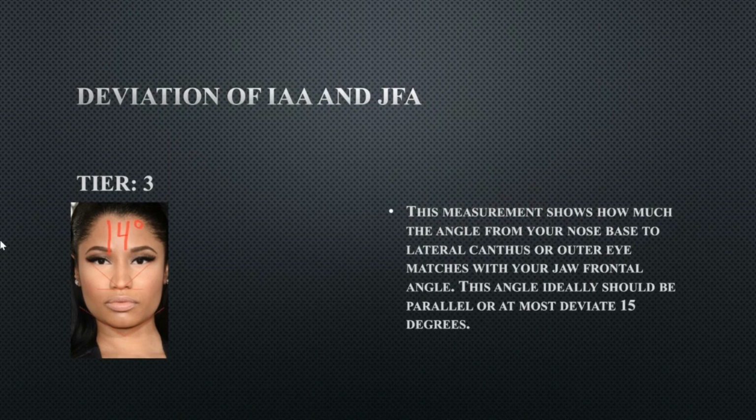Her deviation from her ipsilateral alar angle to her jaw frontal angle, and the ipsilateral alar angle is the angle that's created from the midface, so from the nasion all the way to the outer corners of the eyes, and you want them to be the exact same or parallel to each other, and hers deviate by 14 degrees, and if it deviates more than 15 degrees, then it will be considered a flaw, and for her, she's just slightly under that, so that's within the normal range.